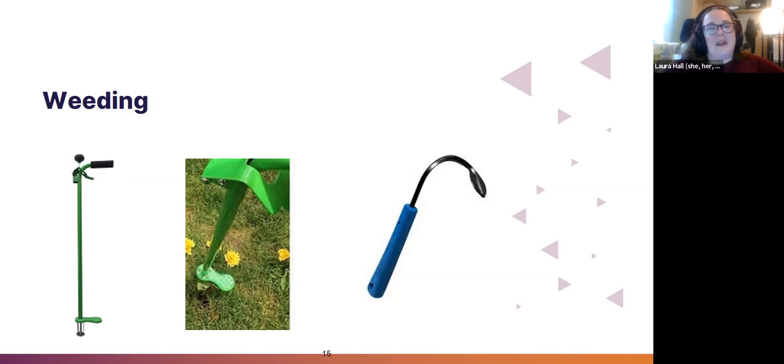Weeding is always going to be there, right? So we need some tools to deal with it. On this slide, I found a couple of products to help with weeding. The first product that I found is called the Weed Zinger. There are two pictures of this on the slide, beginning on the left. It's a long, almost pogo-stick-looking device with a handle on it, and a place to put your foot at the bottom.